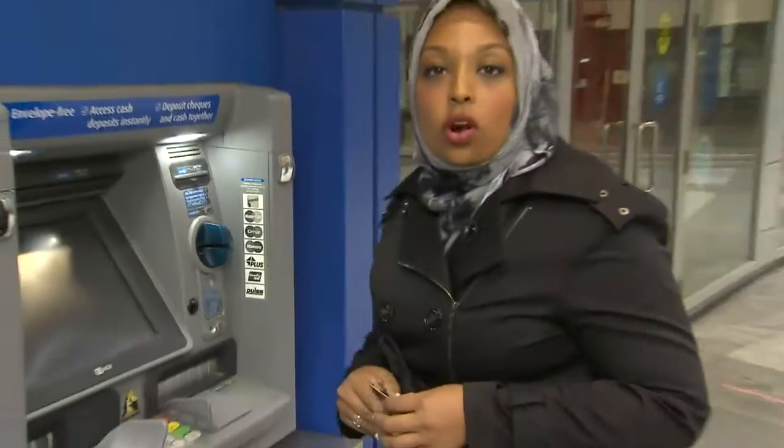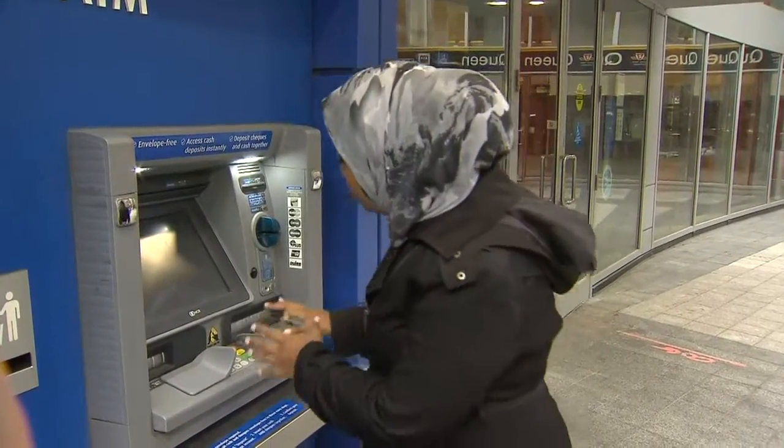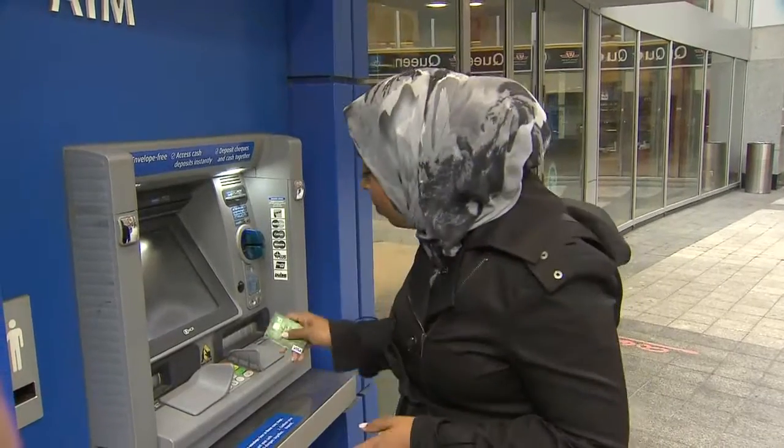Well, we've heard the warnings over and over again. Protect your PIN and make sure you check your credit card statements for any suspicious activity. But one credit card scam doesn't even need your PIN or the CVV number on the back of your card to make a transaction, and you could be ignoring the warning signs before fraudsters even strike.